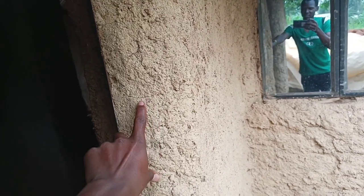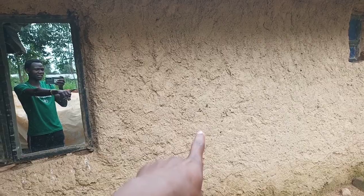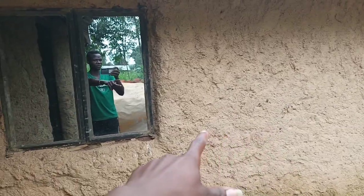You can see right here, this is how it looks. At first it was made with mud and strong poles. Second, it was made with sticks around. After that, it was molded with mud. After the mud, it was smeared with marram mixed with cement and sand. Now it looks this way. Then after this, I want to plaster the outside walls.